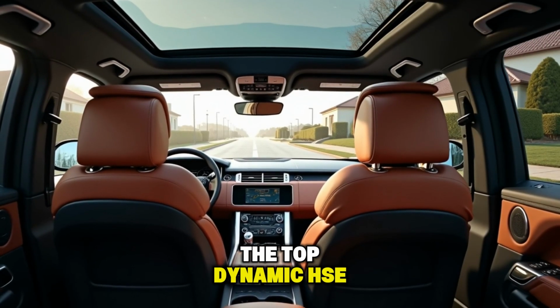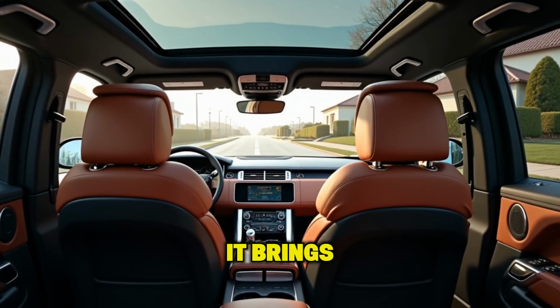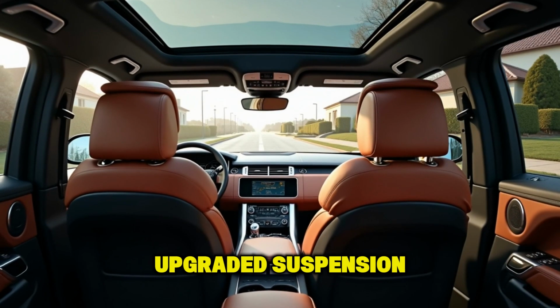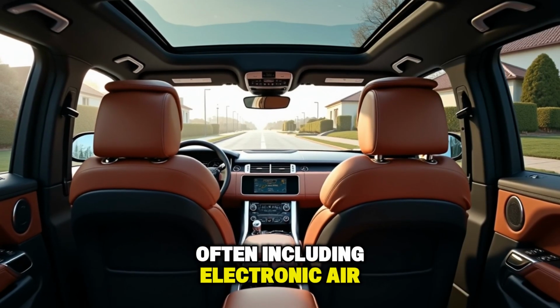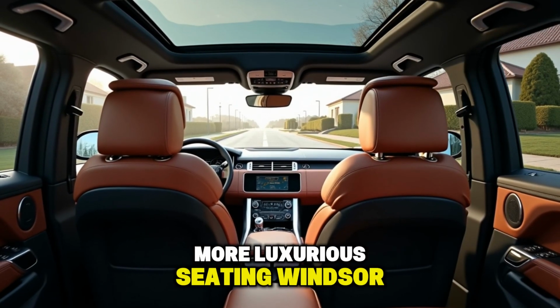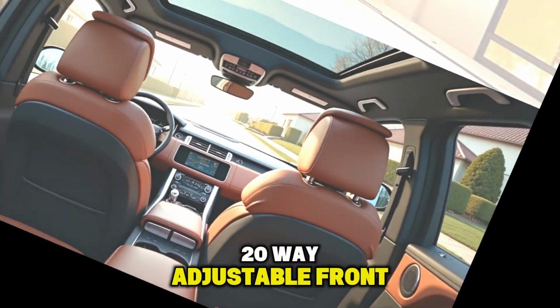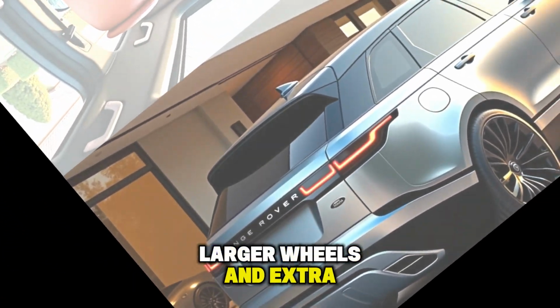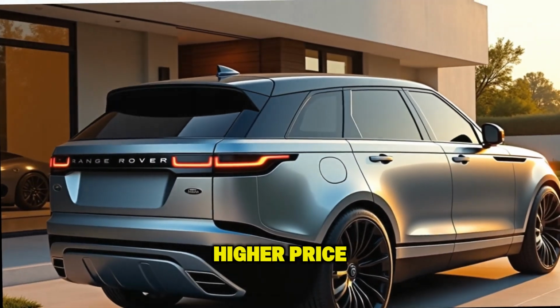The top Dynamic HSE trim is more premium. It brings the 3.0L inline 6 mild hybrid engine, upgraded suspension, often including electronic air suspension, more luxurious seating, Windsor leather, 20-way adjustable front seats, power reclining rear seats, larger wheels, and extra features to justify its higher price point.